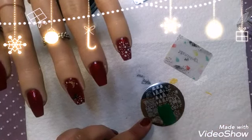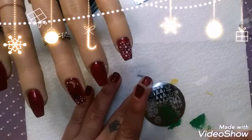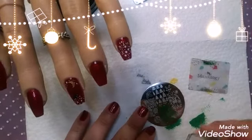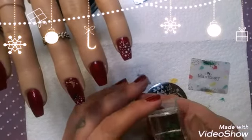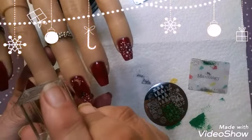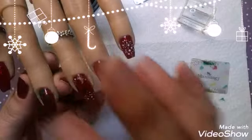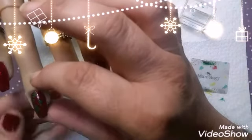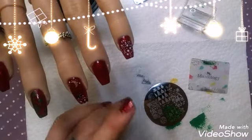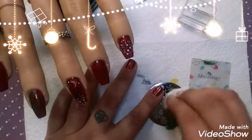Gotta have some Christmas trees. Pick up ever so lightly. There we go. Got a little bit of residual on the sidewalls. That looks beautiful. Find my cotton ball. Ooh, that green's really down in there.